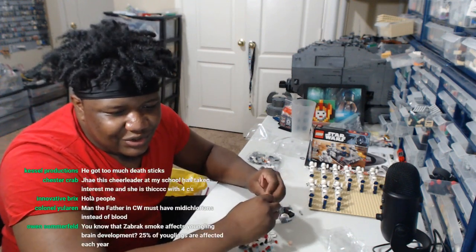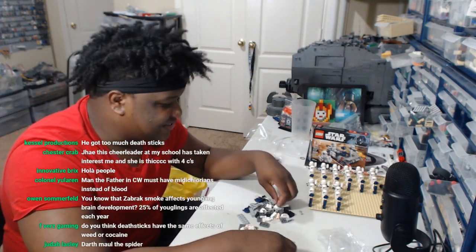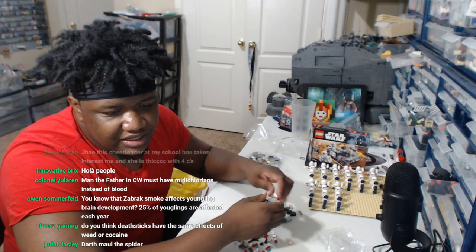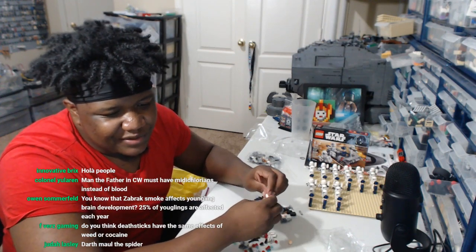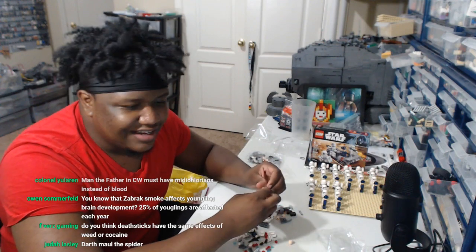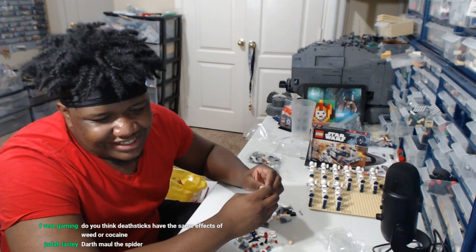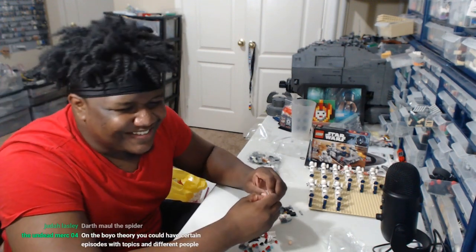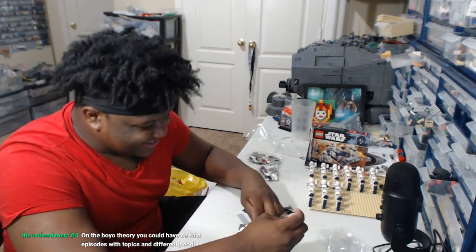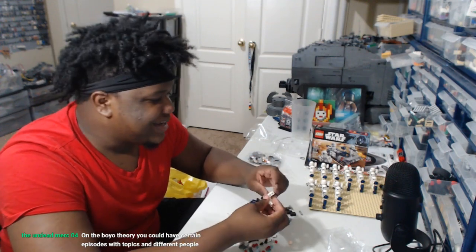Man, the father in Clone Wars must have midichlorians instead of blood. That's a good point. He probably does. Do you think death sticks have the same effect as weed or cocaine? Apparently it's worse because it permanently lessens your affinity to the Force. You know that Zabrak smoke affects younglings' brain development. 25% of younglings are affected each year. Yo, don't inhale the Zabrak smoke. It'll have you messed up.